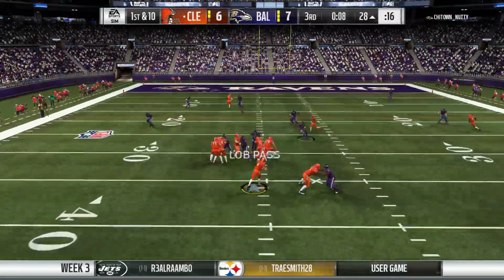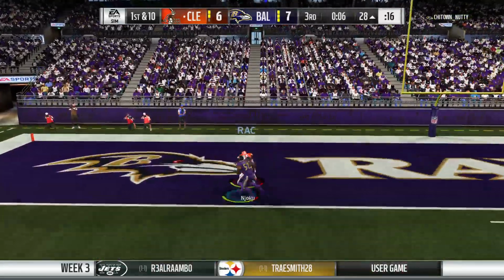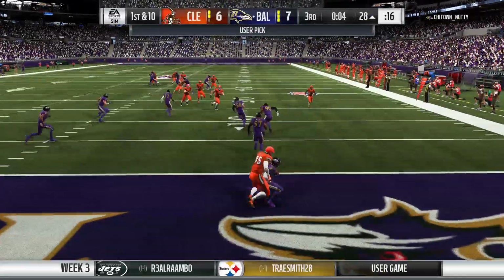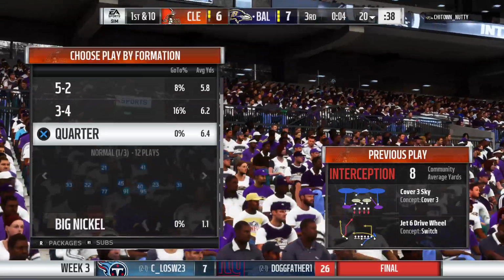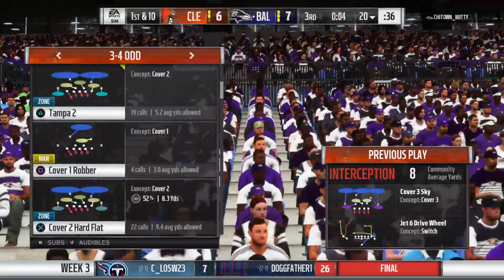Trying to shake off the interception. He'll look to throw. And it's intercepted at the goal line. Picked off by Tavon Young. And a big turnover there as his guys will get the football back.